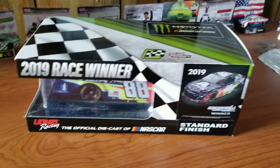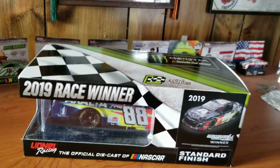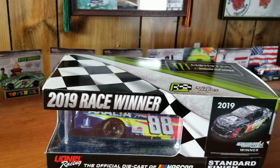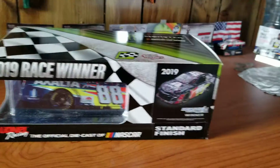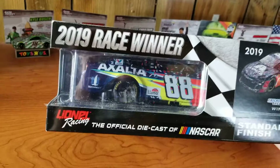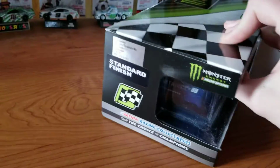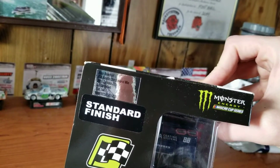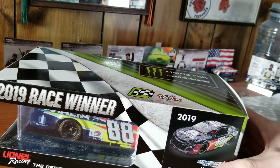This is another 124, as you can see, and I usually do open these before I do videos, just take them off the base, easier like that. Then I put them back in to kind of present them like this. This one ended up backwards, apparently I put it in that way. Anyway, this is Alex Bowman's 2019 Axalta Chicagoland win, autographed, one of 144 that are autographed like that.